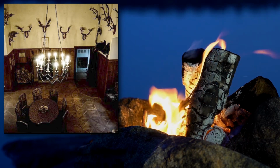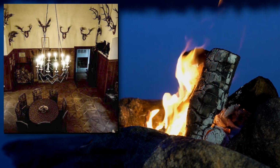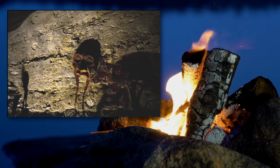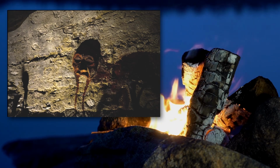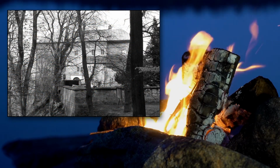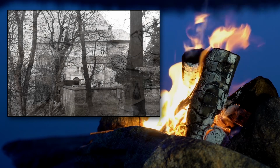A guest saw two featureless human shadow figures who approached her while she was staying in the hunting lodge outside of the castle. She was too afraid to move while the shadow figures told her about young girls they had killed. A woman peering out the window in a white dress on the 3rd floor is one of the most commonly seen ghosts on the property.